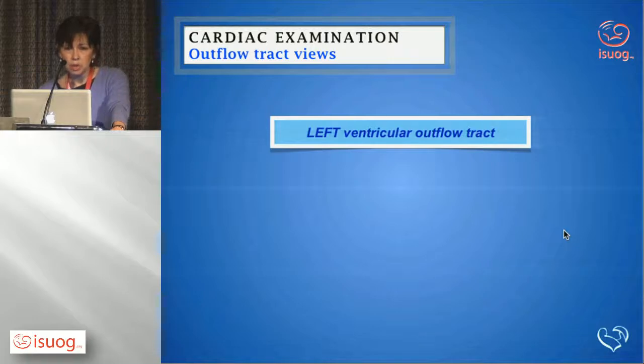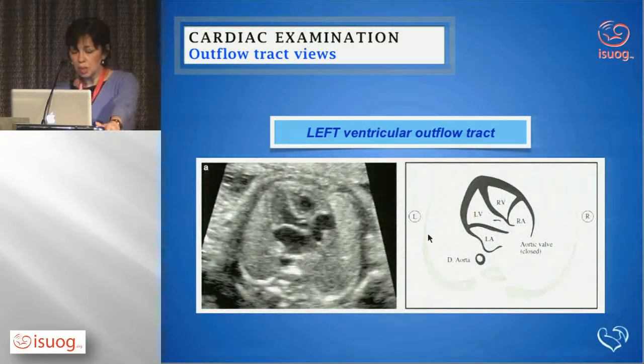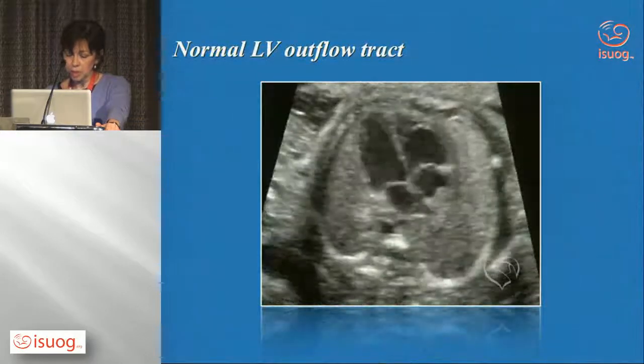So let's move then to the first more specific view of the outflow tracts, the left ventricular outflow tract. What we need to see here is a vessel that arises from the left ventricle and has normal continuity between the septum and the anterior wall of the vessel. We do need to see a valve that opens and closes, and that is just about it. If we see that, it is normality of the left ventricular outflow tract. Depending on the view, you may or may not see more of the aorta coming here.